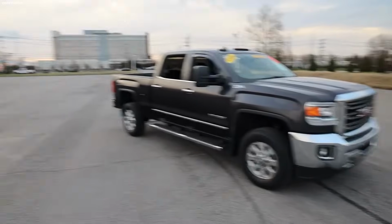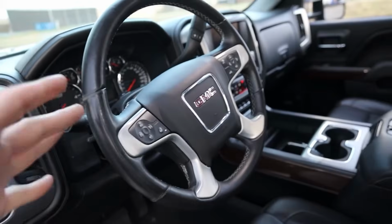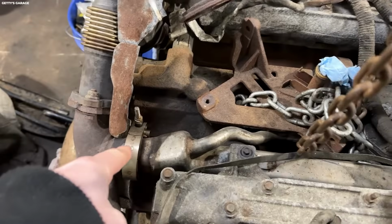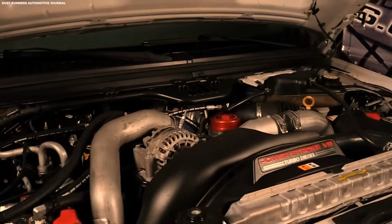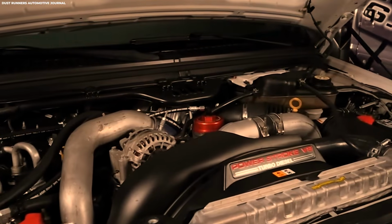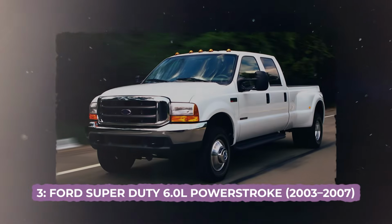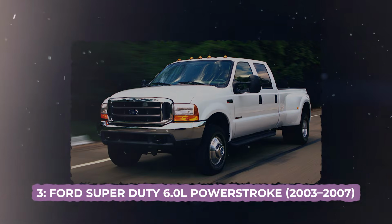And if you thought GM's diesel problems were bad, just wait. The next truck on our list is infamous. The Ford Super Duty with the 6.0-liter Power Stroke. A motor so bad, it became a punchline among mechanics. Number 3. Ford Super Duty 6.0-liter Power Stroke, 2003 to 2007.